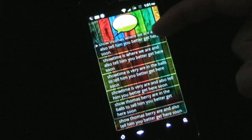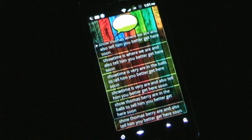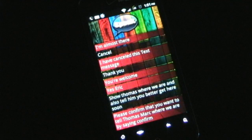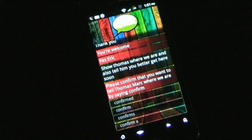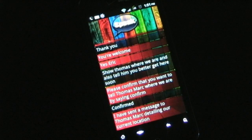Finally, Google's voice speech to text got it right, so this will create a text message. Please confirm that you want to tell Thomas Mark where we are by saying confirm. Confirm. And you'll see what it looks like. I have sent a message to Thomas Mark detailing our current location.